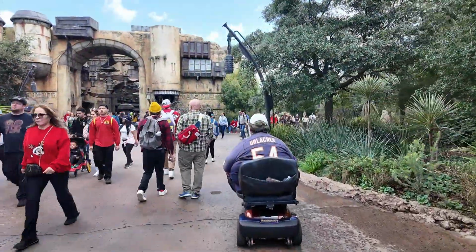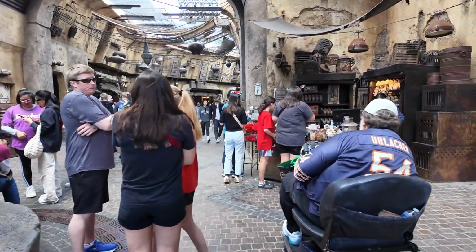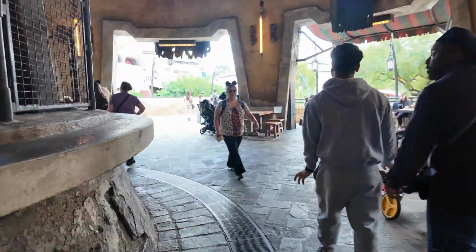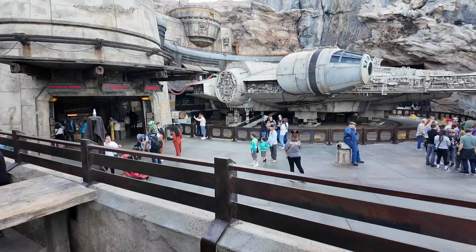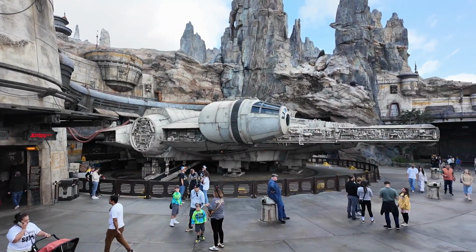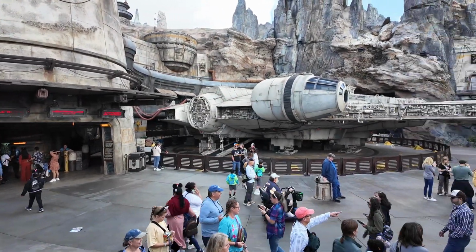That's the lightning. Alright, time to take a trip through the Black Spider Market on our way to Smuggler's Run. Alright, and here we are at Smuggler's Run. It's got the Millennium Falcon, just like in the Florida Batu. Well, there's Chewie. The Millennium Falcon here is truly incredible. Alright, let's go hop on and then we get our next lightning lane as well.